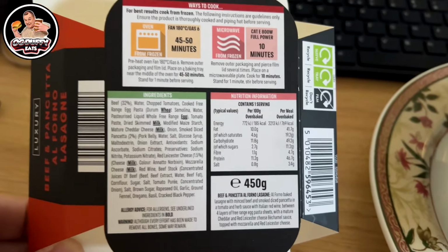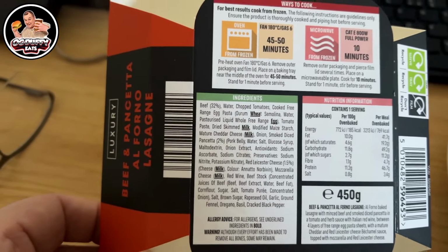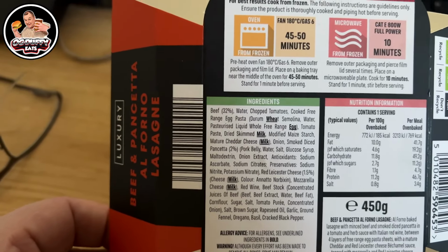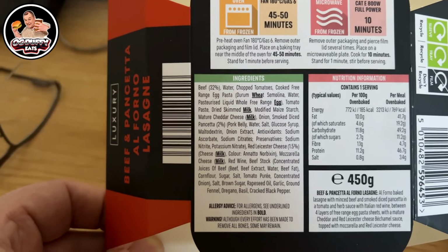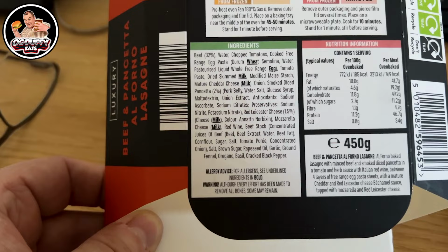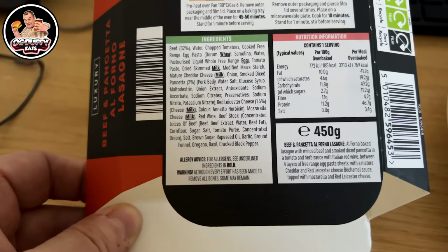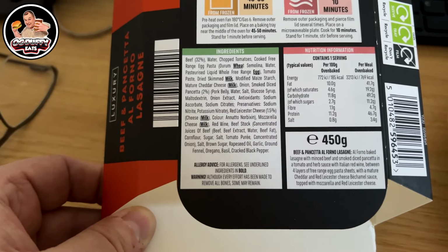But again, it says it's luxury. So I'm assuming that's the cheese and everything that's put it over. Beef, 32%. That's not bad, is it? Egg pasta. I can't see anything in there that is naughty. You've got your typical concentrated juices of beef, beef extract, etc. Tomato paste. Doesn't actually sound too bad.